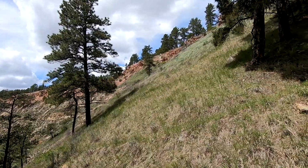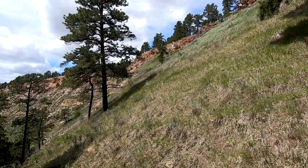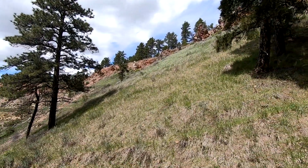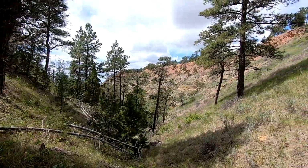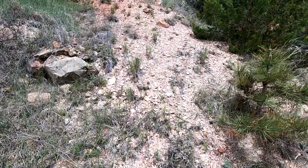So we are on the downside of all those cliffs. All those cliffs that probably hide fossils, but we're so far away from them still. That's all right, we'll find some. We'll find some or bust. I found an area that is a possibility.